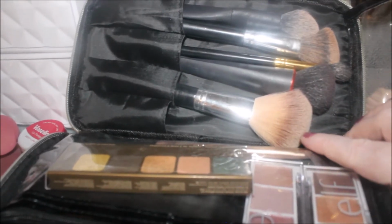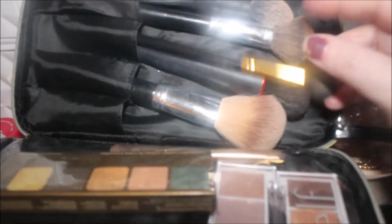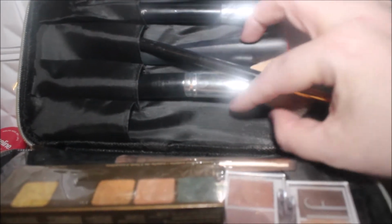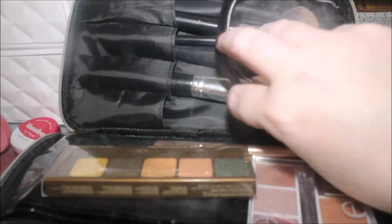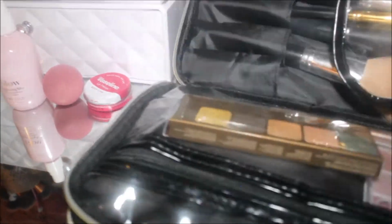These are the brushes that I use a lot. So we've got my powder brush, my blush brush. I use this for highlighter, bronzer, and my setting powder. And it did have some eyeshadow brushes, but I've just done my eyeshadow, so they're not in there. And then it's got this plastic. Like I said, the brushes do get dirty, but it's that kind of material that you can wipe down. And then let's turn it around.